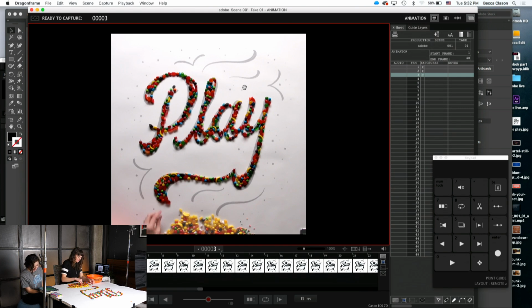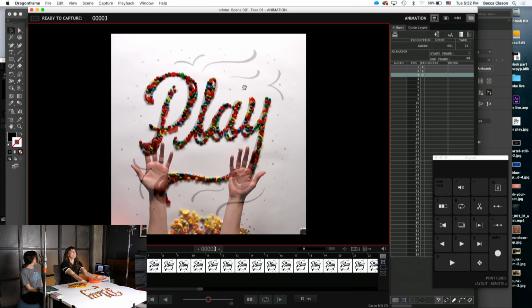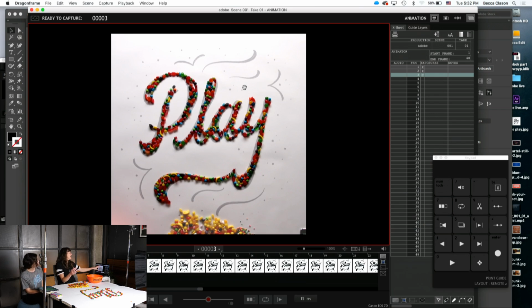So, how does your camera not catch your hand when you place things? It's not filming right now. It's just live so that I can see. I actually don't ever film when I do stuff like this. It's stop motion, which means taking photos. They're all still photos pulled together. They create a video. Yeah.